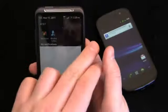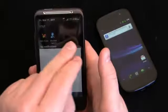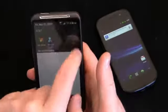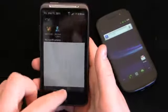You'll see all the programs that you opened here in order. So once we get 5 or 6 programs open, we can scroll through this back and forth and see our recently opened stuff. Click on that. We can open it right back up. Notifications appear right here, just like normal.